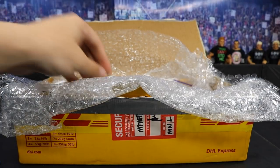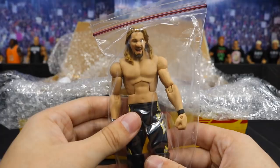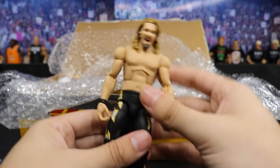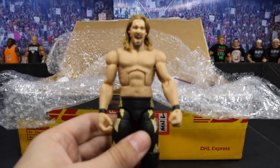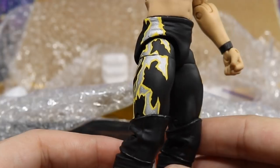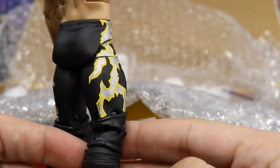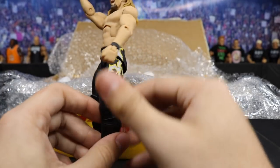All right, guys, getting into the figures themselves, the first figure we have right here is this Elite Chris Jericho in the early 2000s attire. I believe he wore this at the 01 Royal Rumble. You can see the beautiful paint apps of Showstopper Custom Figs. Joey totally nails this every single time. Look at that perfectly done attire. One of my favorite Chris Jericho attires of all time.